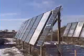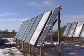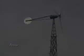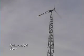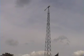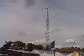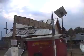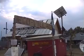We only have one other task today, and that's to introduce you to the best part of MREA, and that's the annual fair. Let's go now to Amherst, Wisconsin, where each year around the time of the summer solstice, thousands of people from around the world come to the Midwest Renewable Energy Fair. This three-day festival is the world's largest venue to learn about renewable energy, energy efficiency, and sustainable living.